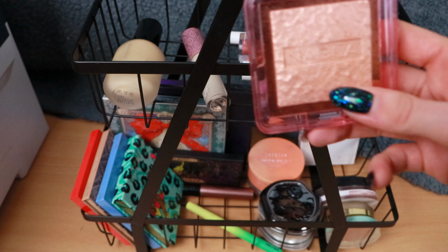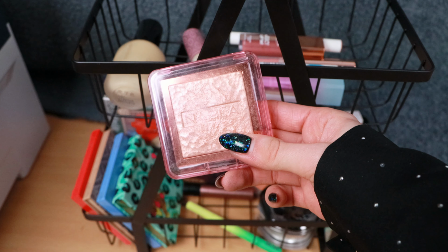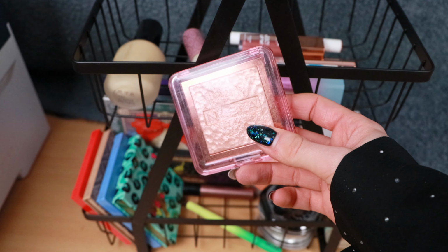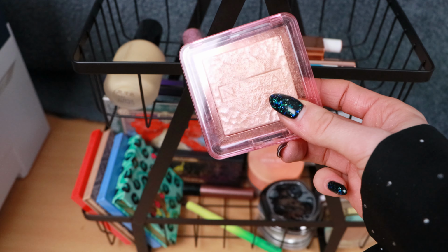And I also rolled in this. This is my Nabla Skin Glazing. Again, really, really solid product. Really, really glad that I did get use out of this month. Really, really like it. I'm actually wearing this today. Very, very pretty. Love that.